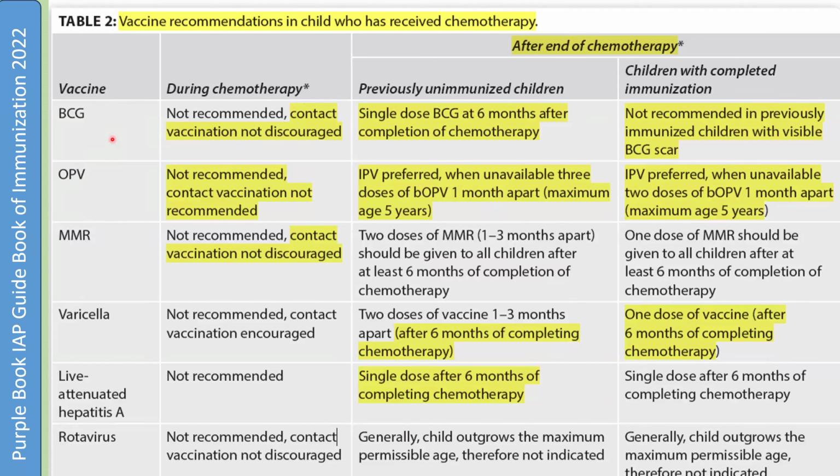MMR, okay? MMR during chemotherapy is not recommended. Contact vaccinations are not discouraged. After the end of chemotherapy, 2 doses of MMR 1 to 3 months apart should be given to all children at least 6 months after completion of chemotherapy. And in children with completed immunization, 1 dose of MMR should be given at least 6 months after completion of chemotherapy.